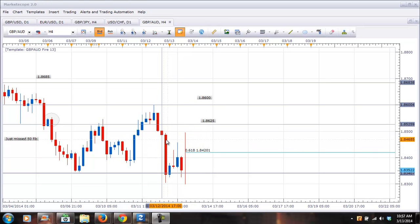The reason is I didn't want to take on all the risk of this candle. This was a 184.94 to one, a 190 pip candle. So I was looking to get myself in with about 70 pips of risk, and that is what we did there. Actually, it was 75 pips of risk. Triggered nicely, and then I closed it to break even.